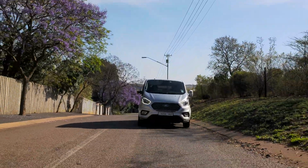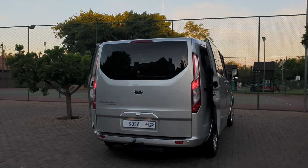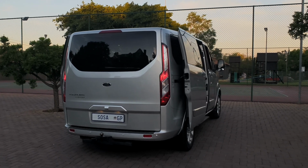I've been averaging 9.6 liters per 100, and that's highway cruising. Urban cruising, you'll be seeing around 11. Two, what I don't like is the rear end of this vehicle, like the whole backlight design. That's two that I don't like. It's yet to grow on me.